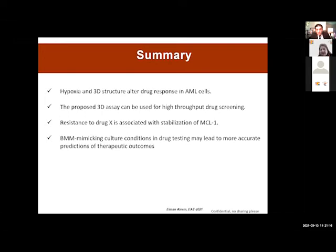in AML cells, and the proposed 3D assay can also be used for high throughput drug screening, as well as that the resistance to drug X is associated with stabilization of Mcl-1, and the bone marrow mimicking culture conditions in drug testing may therefore lead to more accurate predictions of therapeutic outcomes.